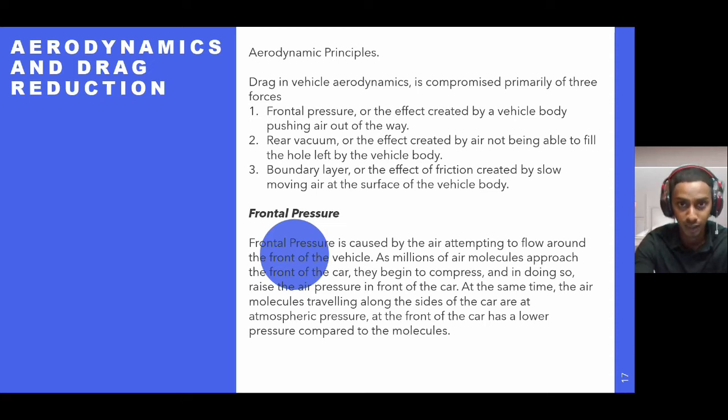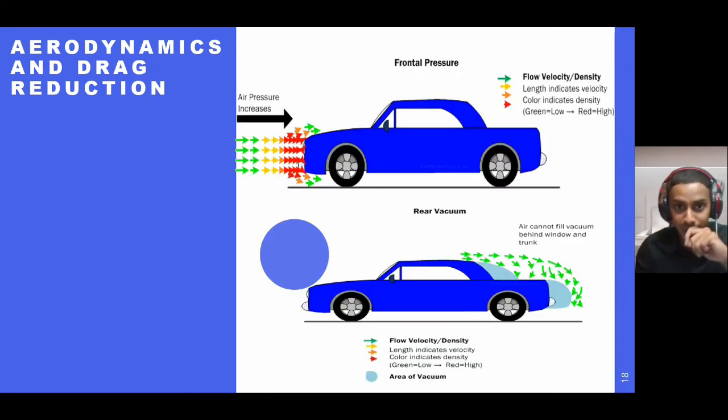As you can see, here are the legends indicating flow velocity, density, and air pressure: green, yellow, and red. Green indicates low pressure, low velocity, and low density, and it increases toward red, which is high. Here we can see frontal pressure: the vehicle is moving straight and opposing it is air. As the air molecules collide with the car body, the pressure increases. From low density, as it comes towards the vehicle, it becomes higher. That is what is meant by frontal pressure.